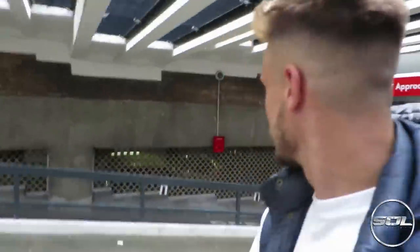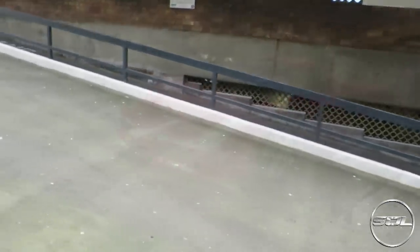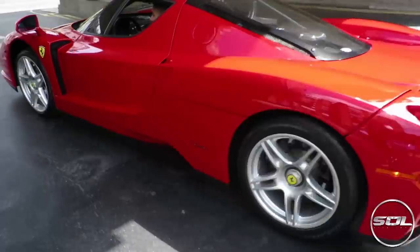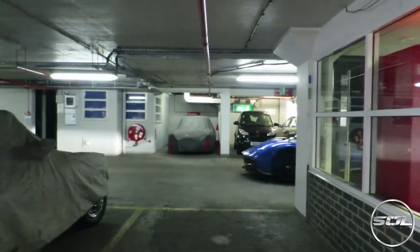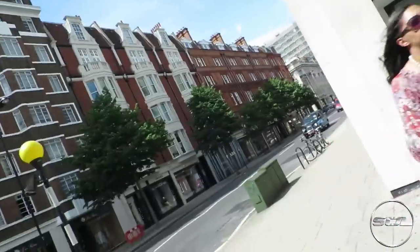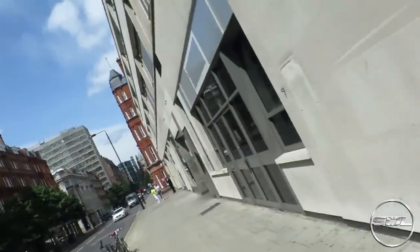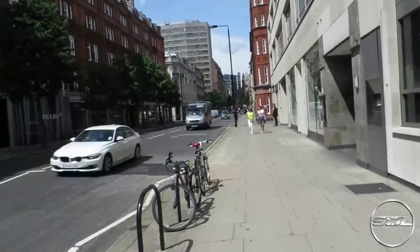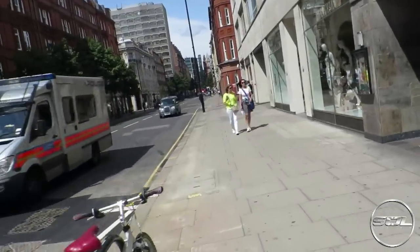There we go. The Zonda Cinque Roadster. This is Sloane Street on a Friday afternoon. Dead. Just with a few buses on it. Is that an RS7 up there? I think it is. I don't know. Oh, it's a green Huracan. Green Huracan and RS7.